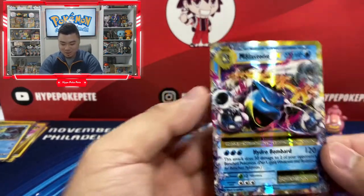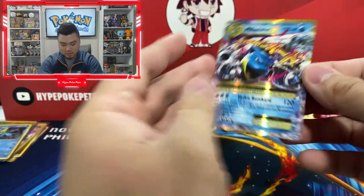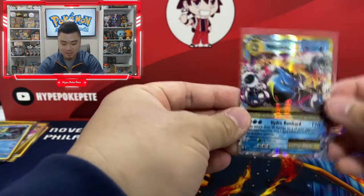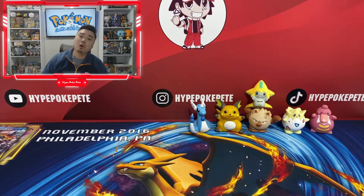Let's go! Hey, this is a winner box. Check that out. Let's go ahead and sleeve that up ASAP. Mega Blastoise. Let's go. And we are on to the very last box.